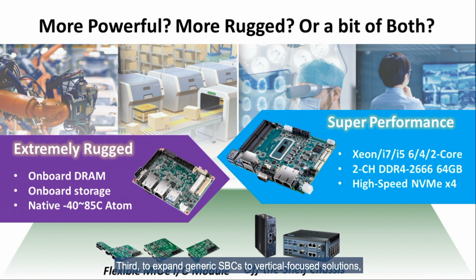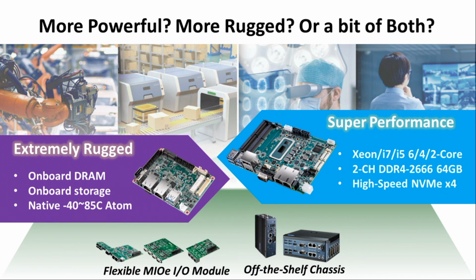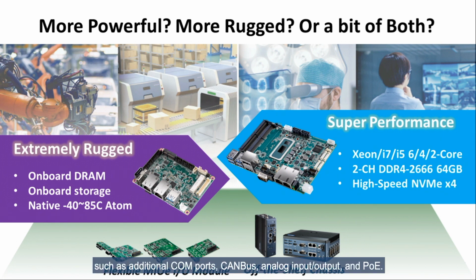Third, to expand generic SBC to vertical focus solutions, we provide off-the-shelf MIO extension modules to meet diverse I/O requirements such as additional COM port, CAN bus, analog input-output, and power over Ethernet. We also offer box PC solutions for easy integration and system maintenance.